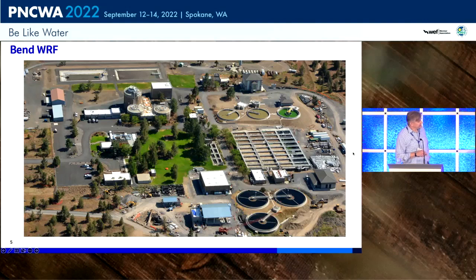This is the reuse facility where they have some disc filtration system. And then on the solids handling corner of the project, they have the anaerobic digestion process, thickening, dewatering, and then this is just a portion. The drying beds are actually beyond the picture to the top of the screen.